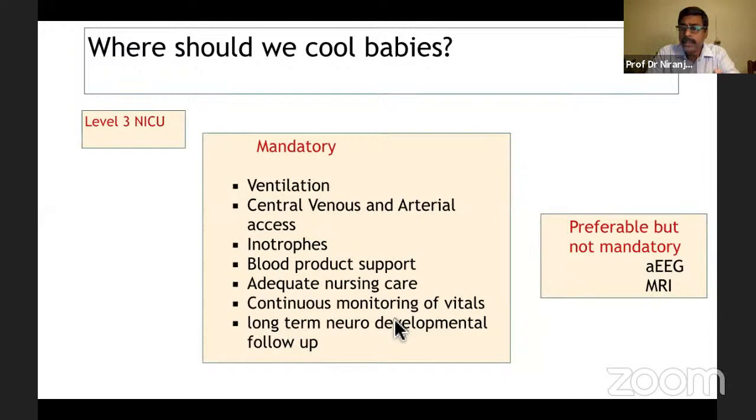Amplitude integrated EEG is preferable, but not mandatory, as is also an MRI. It's preferable, but not mandatory. Now, this can be contested about the MRI, but we'll address that a little later.